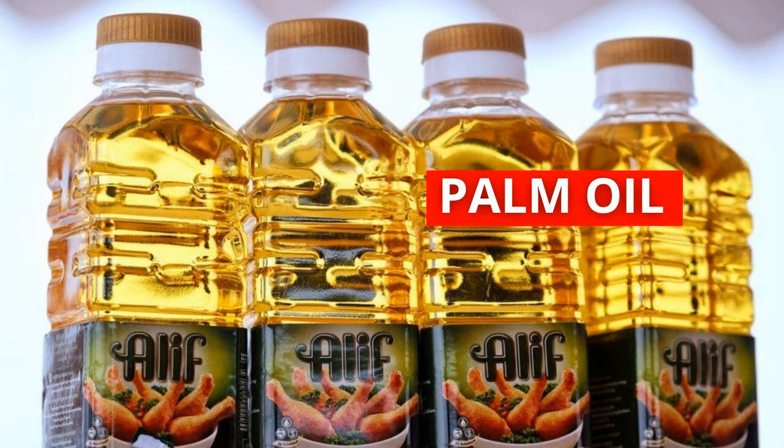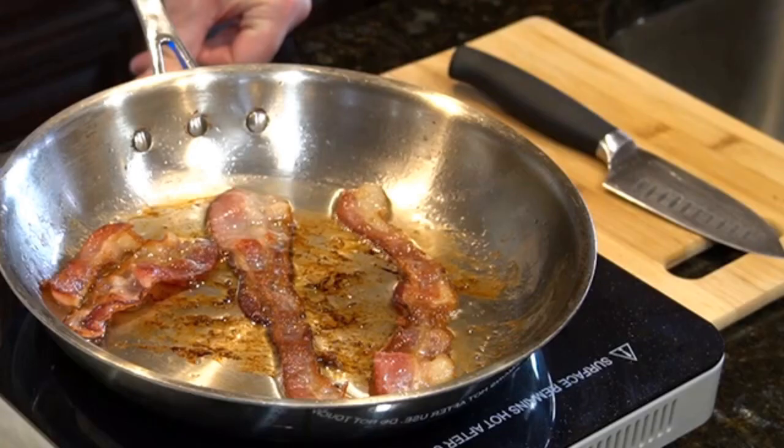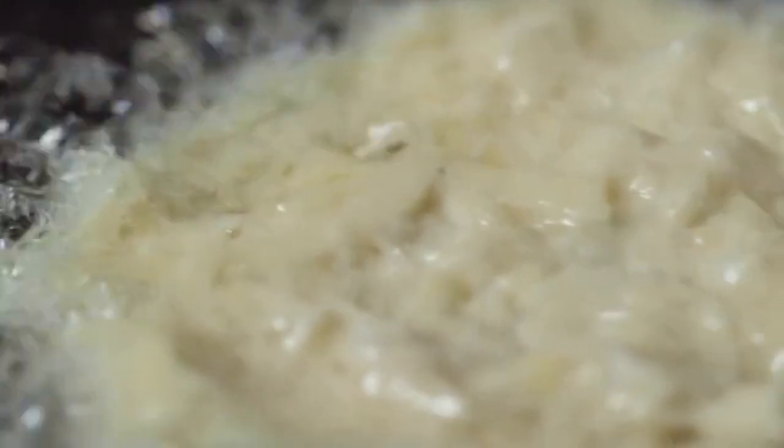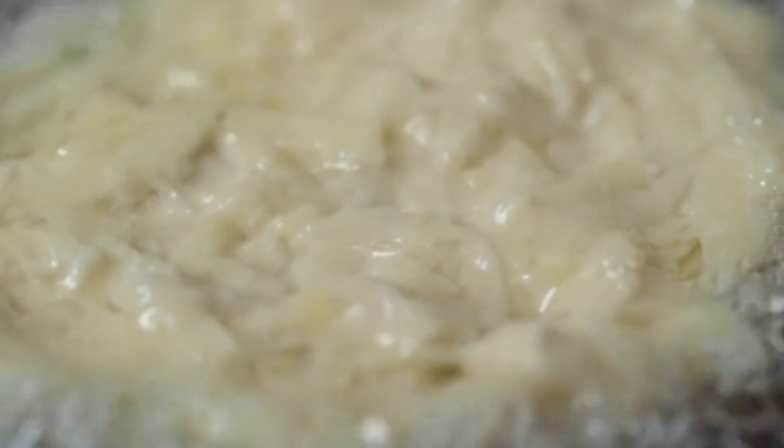Finally, we have palm oil. This oil is produced by extracting the oil from the fruit of the oil palm tree. It's high in saturated fat and can raise your cholesterol levels, which increases your risk of heart disease. So, there you have it, the worst oils that are bad for your health.